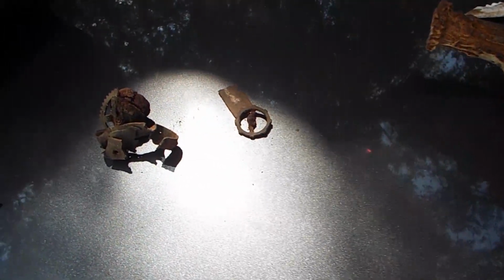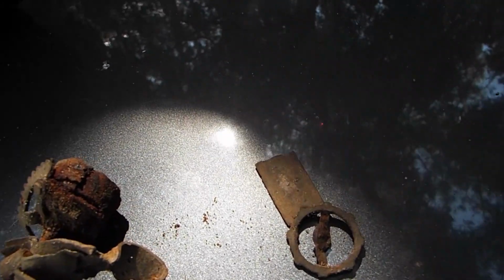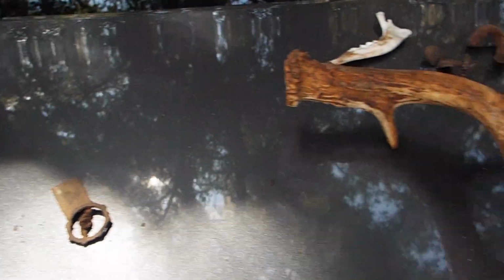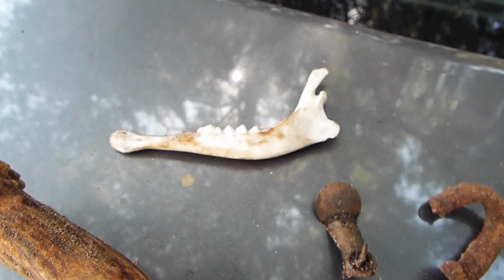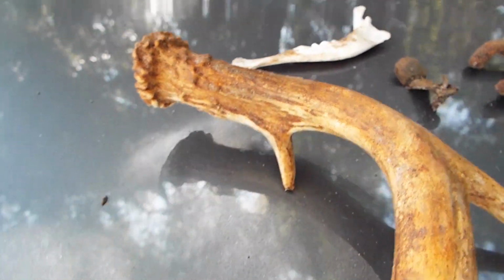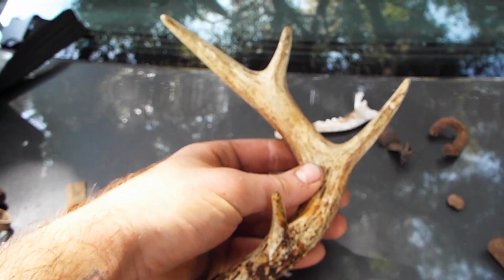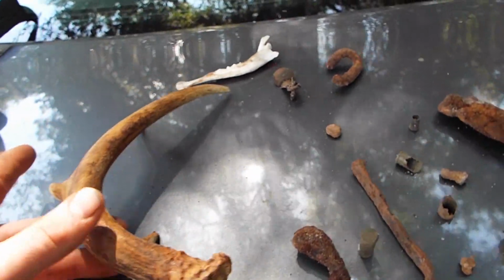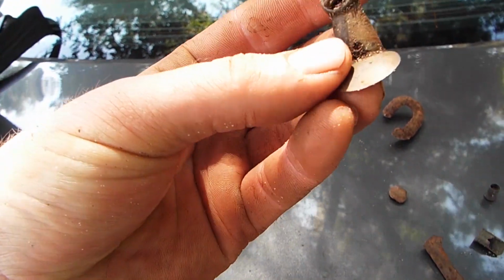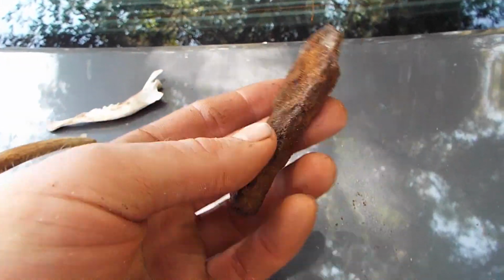Alright, we don't have a whole lot today, but we had fun. Bob found two clock parts and part of a pocket knife. Now me, I got a possum or a raccoon jaw, and I got my beautiful 4-point deer rack. I'll clean that up, it'll be nice and beautiful. An old fishing lure, it had the wood still on it, but it broke. Part of a chain, I thought this was a horseshoe, broken horseshoe, but I'm not too convinced now.